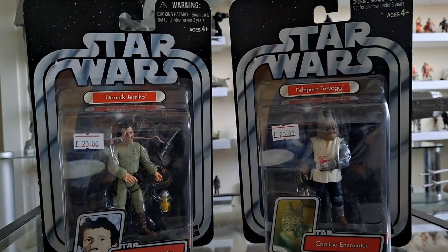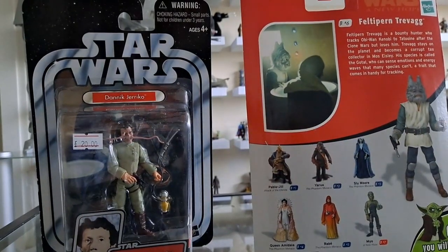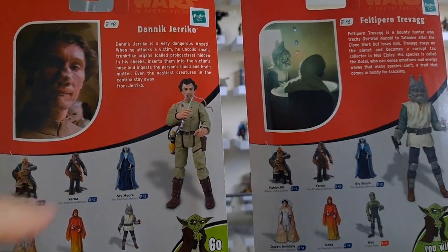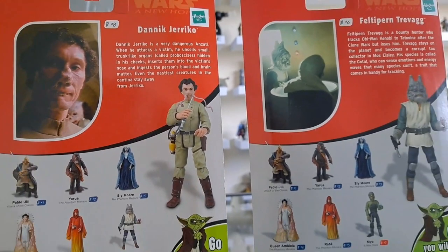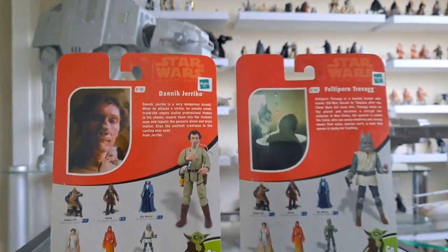So that's a look at the front. Let me just show you again the backs. Just before I open these things, they've got the same back, the same things on the back there. You've got Pablo Gil, Sly Moore. Who the hell is Yaoua from The Phantom Menace? Uh-huh, okay. Take your word for that. Let me back up a minute. Hang on. There you go.